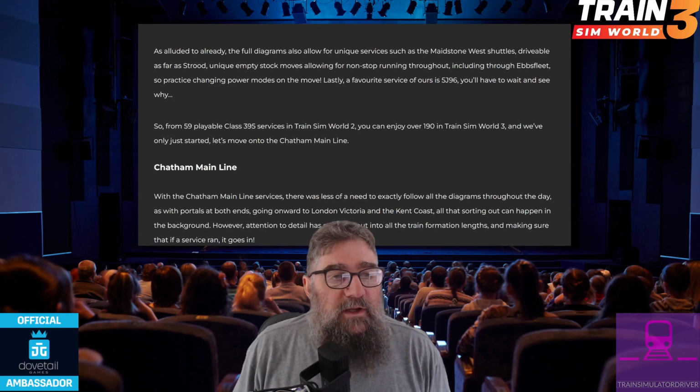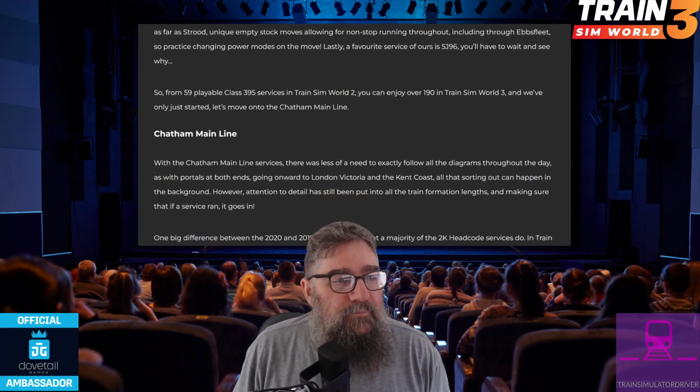As alluded to already, the full diagrams also allow for unique services such as the Maidstone West shuttles, drivable as far as Strood, unique empty stock movements allowing for non-stop running throughout, including through Ebbsfleet, so practice changing power modes on the move. Lastly, a favourite service of ours is 5J96. You'll have to wait and see why.